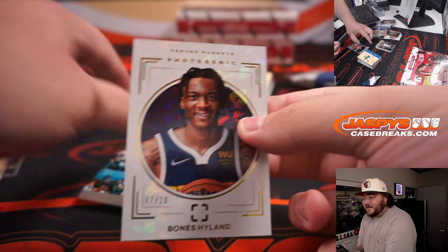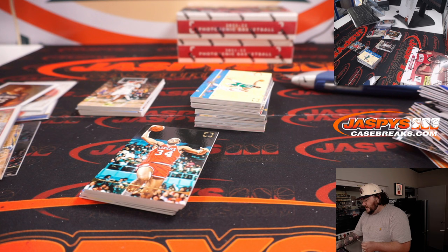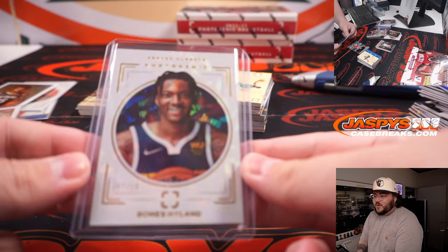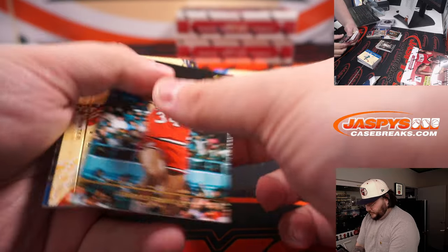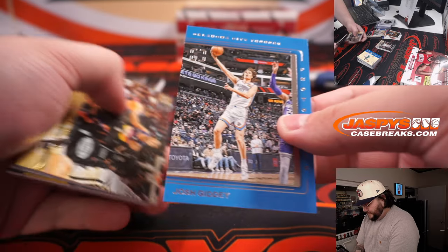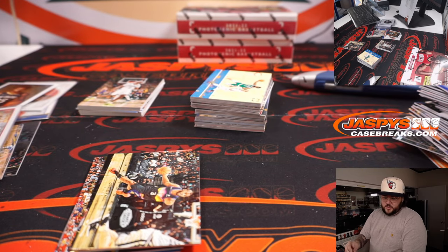Out of 10. Photogenic rookie. Bones Hyland. Part of that deal by the Pistons. Get the Nuggets. Denver Nuggets and Han. 7 out of 10 on the white cracked ice. Bones Hyland. What a clean looking card. Josh Giddey. There. Rookies in motion. Josh Giddey rookie card. Thunder and William.